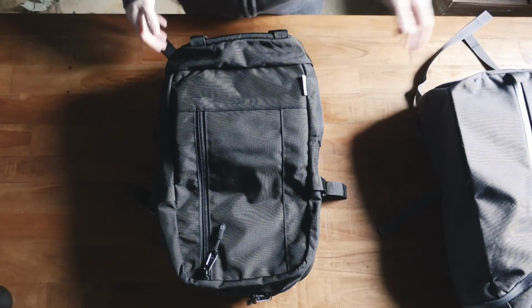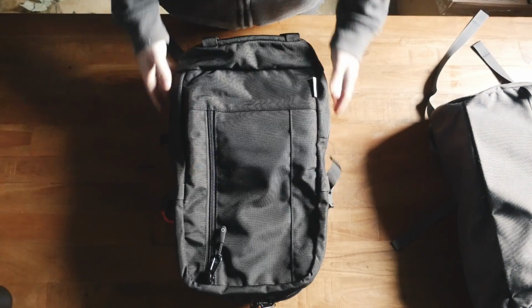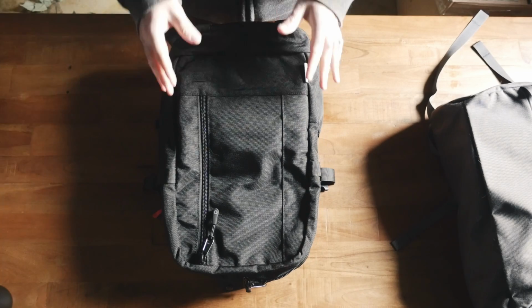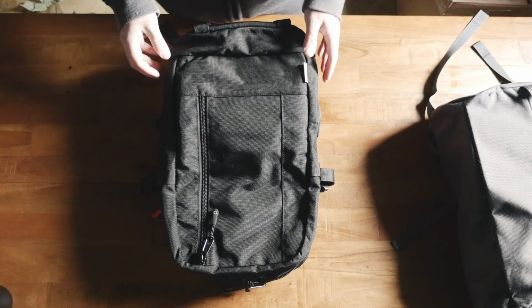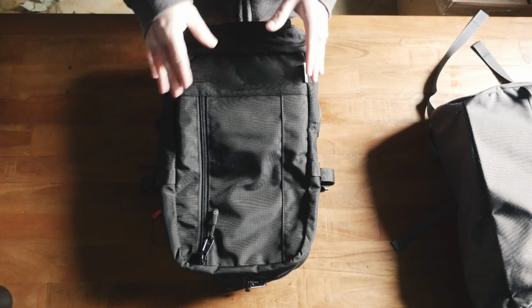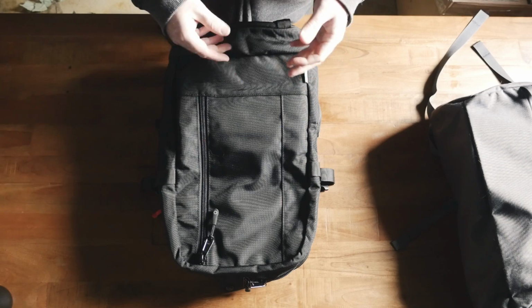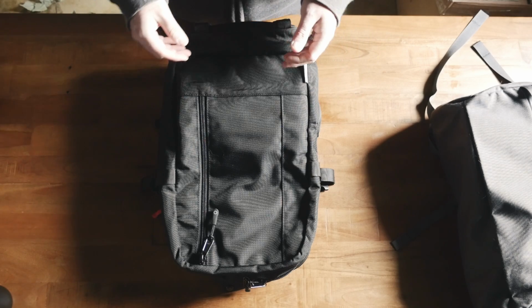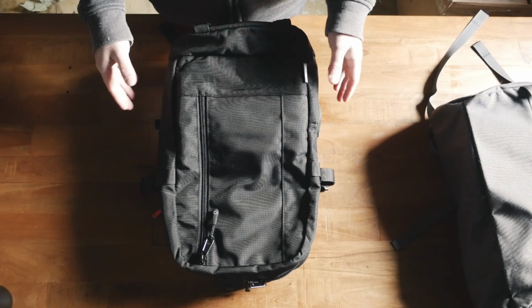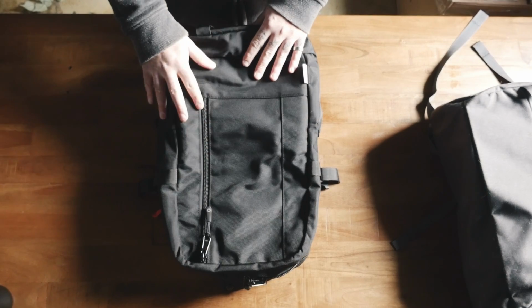This one will be the subject of a review very shortly. This is the DSPTCH Daypack. It's just such a great daily carry bag. It's one of those bags that has the right organization in the right places. It doesn't do things it doesn't need to do, but it does things it needs to do very, very well. It's a great bag. 1680D ballistic nylon in this one's case.